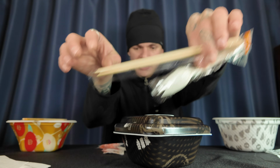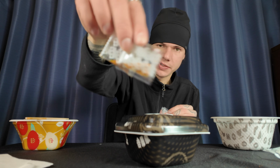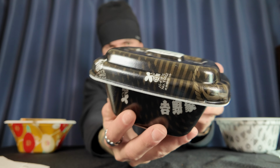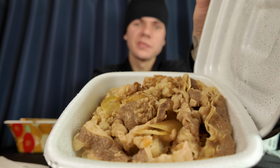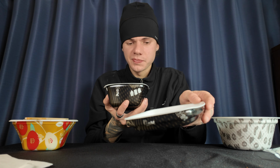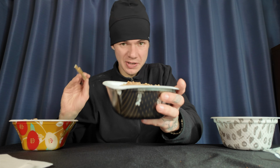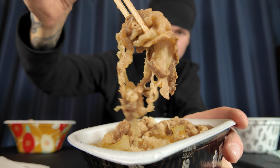Again, a spoon and chopsticks. Pickled ginger and the chili powder again. That's how the box looks like. It's completely styrofoam, black. Okay. Oh yeah. Okay, so here you get the strongest beef smell, beef flavor from all of them. Alright, kind of excited to try this one. Let's dig in without anything. Let's take a good bite.